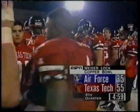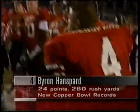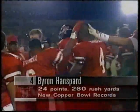Byron Hanspard with his fourth touchdown of the night, a 29-yarder a moment ago after the fumble recovery by the Red Raiders. Took him one play. And he's on his way to quite a night. I'll bet he's done. I would say so.